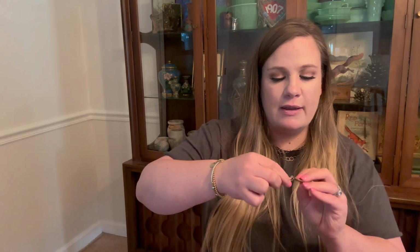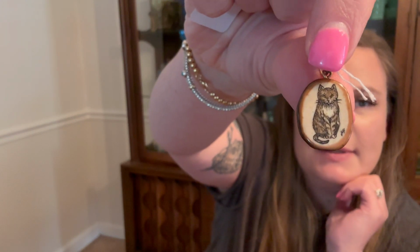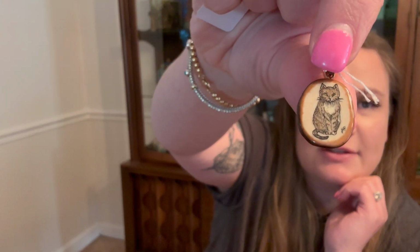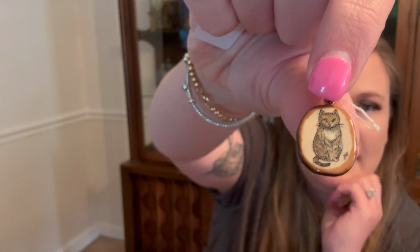So the first thing I found is this little scrimshaw and 14 karat gold cat necklace. It's also signed, and it's just so cool. He's amazing. That was only $4. So very exciting about that. I haven't found jewelry in forever because, you know, they took it out of all of our Goodwills.